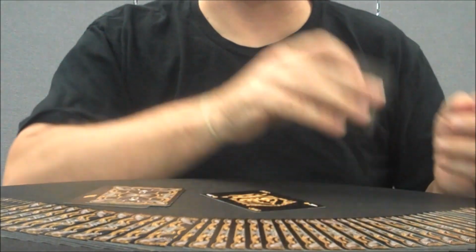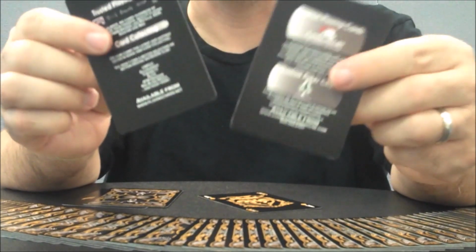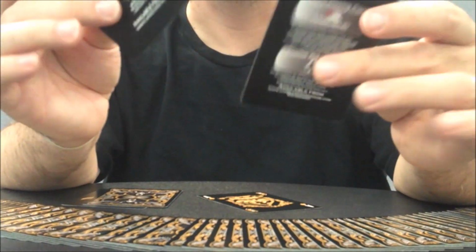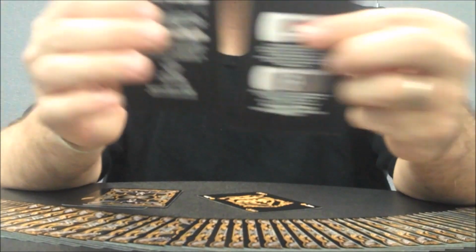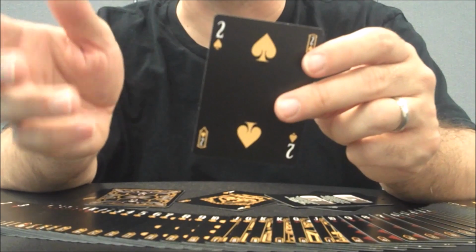And then the other thing you're going to get is 2 ad cards, one for playingcards.net and one for Gambler's Warehouse. They do have the Legacy back design, but they're pretty much just straightforward ad cards and kind of useless. The bases on these cards are also a little different from the blue and red.